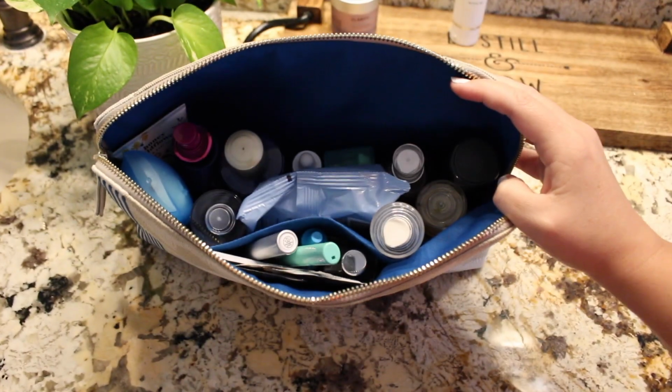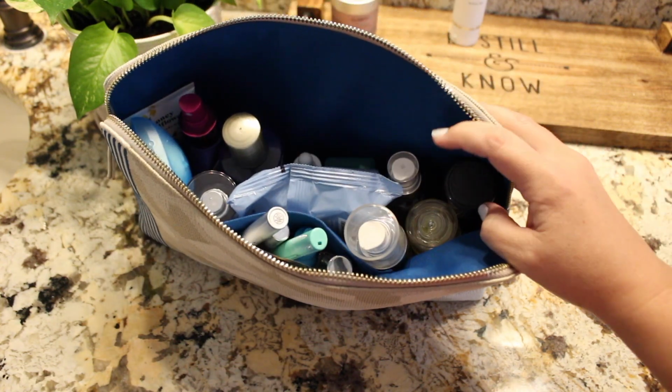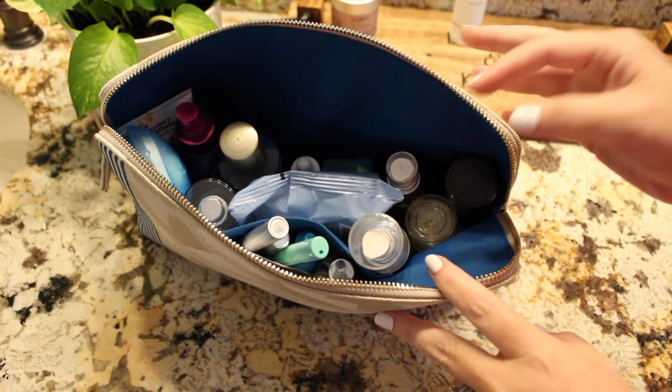Then everything else you'll see inside is just perfectly standing up straight, which I love about this particular vanity set because I can find everything that I need really easily. There's a small little pocket right here, which I have some small things in, but I'll continue to take all of the big things out.